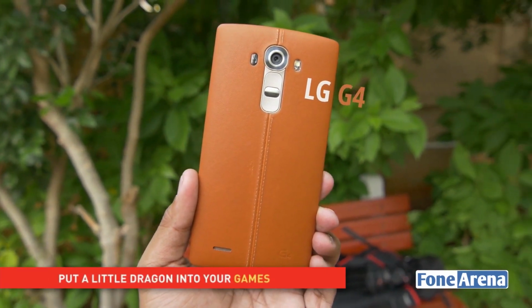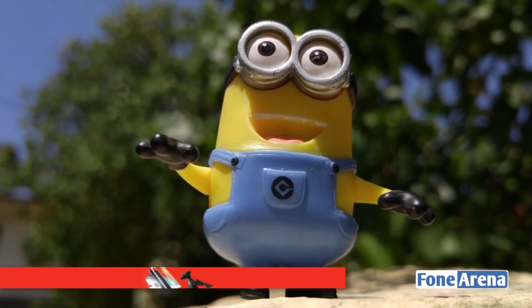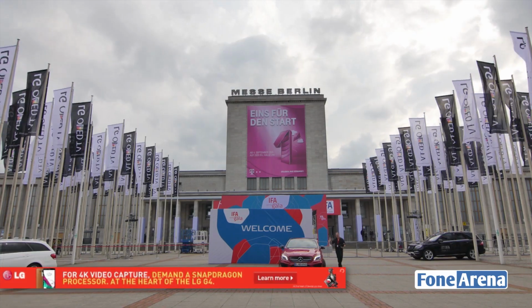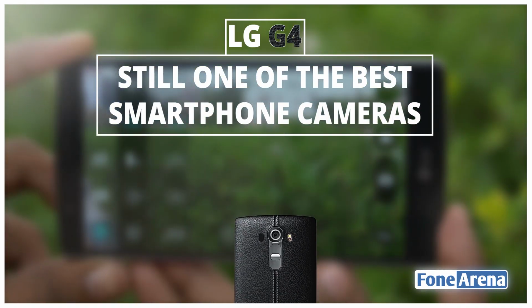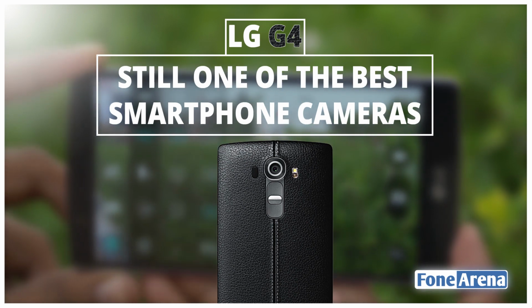Back when we reviewed the LG G4 camera, it was evident that the performance was nothing short of great. A lot of samples proved this, but recently, after a lot of real-world testing during the IFA event in Berlin, we found that the G4 is not only brilliant, but is still one of the best smartphone cameras out there. Here are the reasons why.